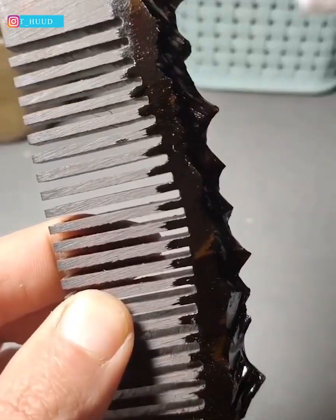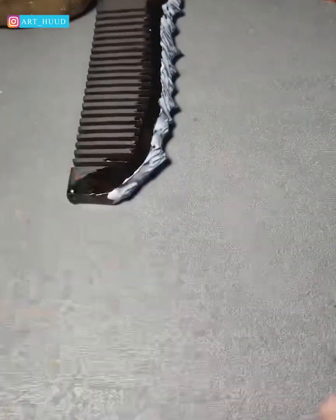How do you fix a broken comb? You can use an epoxy to transform it into a beautiful resin comb.